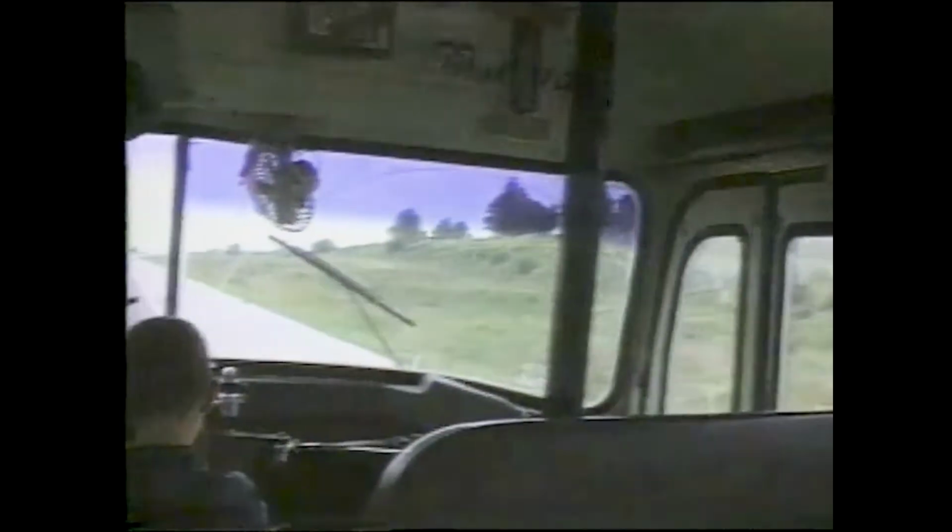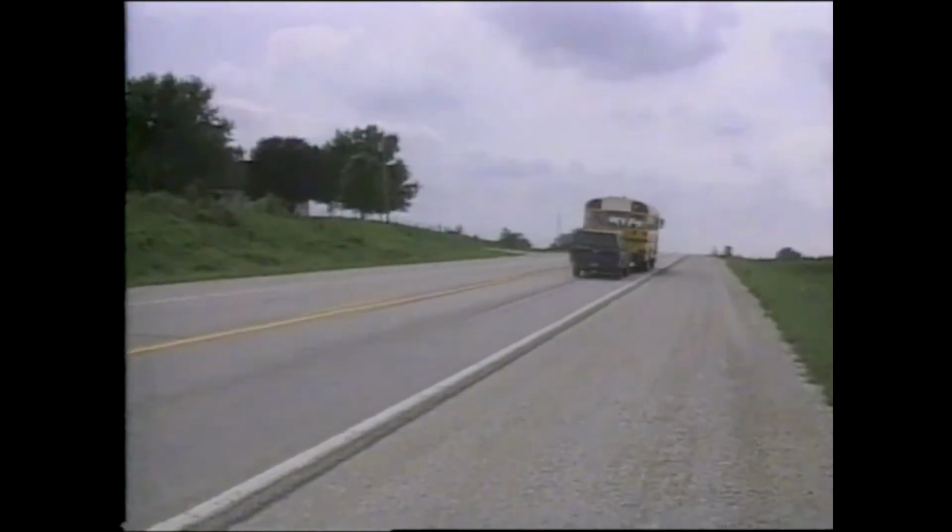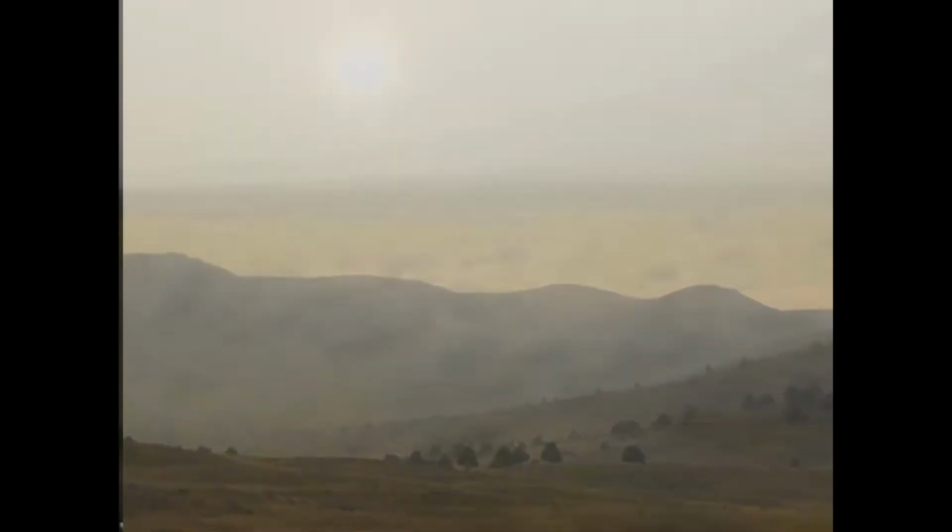In late July of 1990, Bill and Miles traveled in a school bus studio, towing a pickup from Iowa into the desert to an area called Mickey Basin, where they met the rest of the design crew.